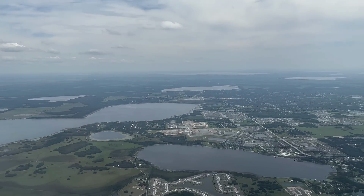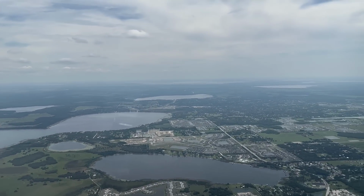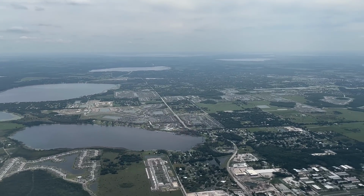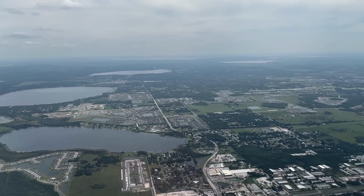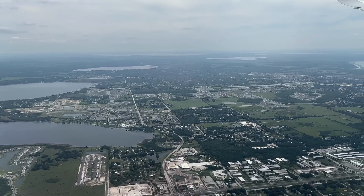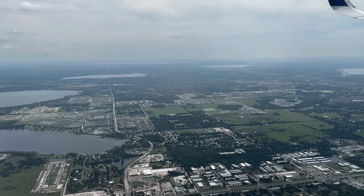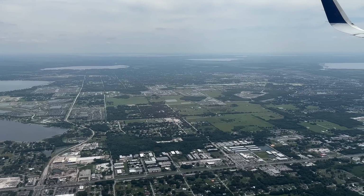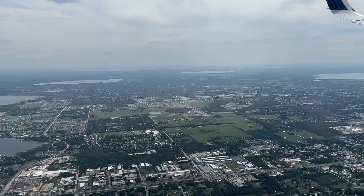The lake in the middle of the screen is called Alligator Lake, and the lake at the bottom is called Live Oak Lake. There are many lakes all over Central Florida. We're about to turn onto the final approach course over St. Cloud. With a population of around 67,000, St. Cloud actually started as a place for Civil War veterans to retire. It's about 26 miles away from Orlando. St. Cloud covers around 9 square miles.